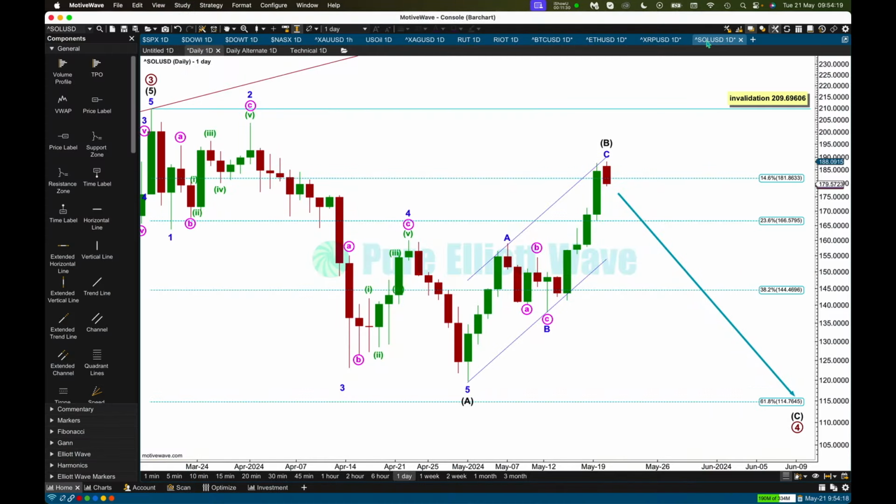This is the main Elliott Wave count for Solana. It still expects a fourth wave at primary degree to continue lower, for intermediate C to move below the end of A, so a new low below 119.3848 to avoid a truncation. The target for primary wave 4 is the 0.618 Fibonacci ratio of primary 3 at 114.7645.